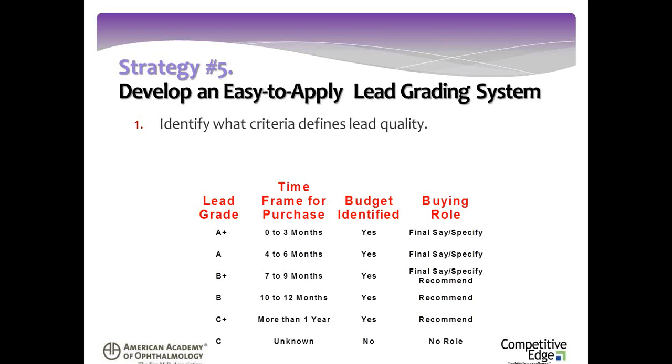So what I want you to think about in strategy number 5 here is what criteria, if you could elicit and capture them, would help you really assign value and quality to the lead. In my example, what I'm doing here is using time frame, budget, and buying role as the 3 criteria. So you can see now that we would build a grading system or a grid or a scorecard that says it's an A+ lead because the time frame for purchase is 0 to 3 months, budget is identified and secured, and the buying role is specific, writes the specs or has final say. You can see with a B it changes, and a C it changes even more.